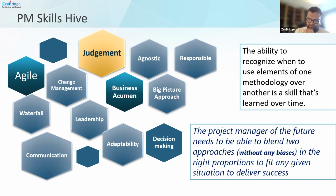This is a statement which I really like: the PM of the future should be able to do the fusion of the different methodologies. One of the predictions for the project management field for the coming decade is that the methodology will lose the label. So people will not really care whether you're following Agile or Scrum or whatever. What they care about is whether your project is able to deliver the business value that it was initiated for.